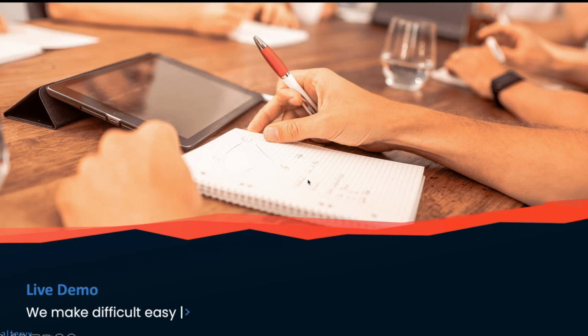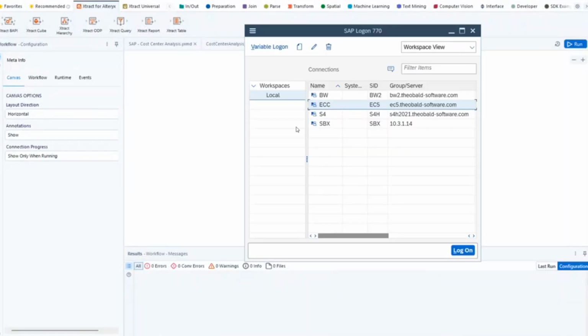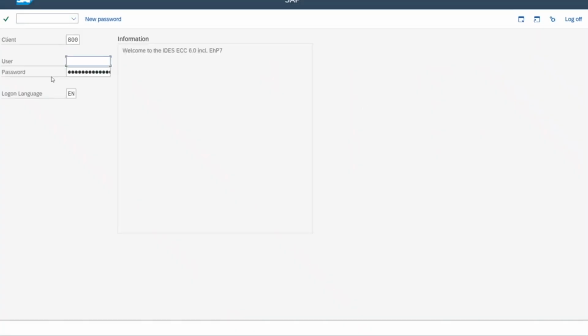So I'm going to share my screen. And you see the Alteryx Designer here. What I would actually like to do is start in SAP. I think it illustrates a little bit better how our tools work and the type of data in SAP that you can access. Many of you are probably familiar with SAP and have an SAP account yourself that you use to connect to SAP. In this case, I'm connecting to an SAP ECC system with my username and password.